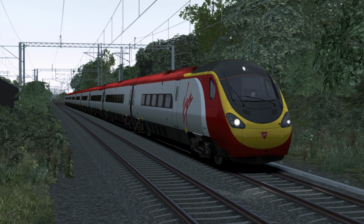This is a route which in the past I had significant performance issues with. Indeed, I did make a video on this route between Stafford and Rugby on a stopping service on the release day. However, unfortunately there was some quite noticeable lag which people pointed out to me. But now with the new PC, with the improved graphics settings, the route is running a lot smoother than it did before, and so I'm hoping that you'll get a lot more enjoyment out of this video than the previous video.